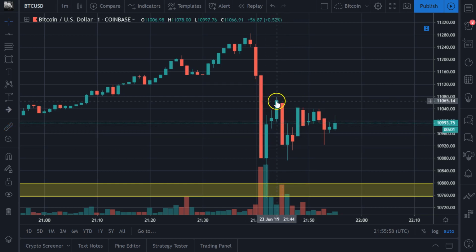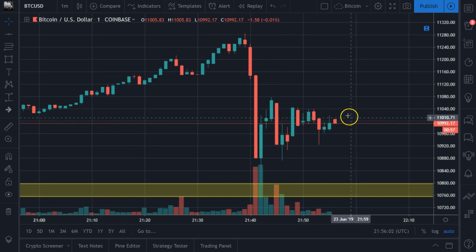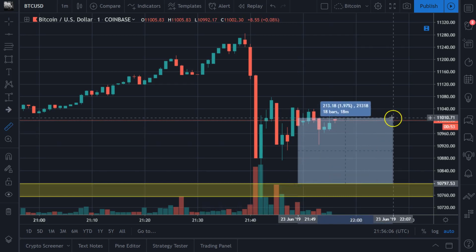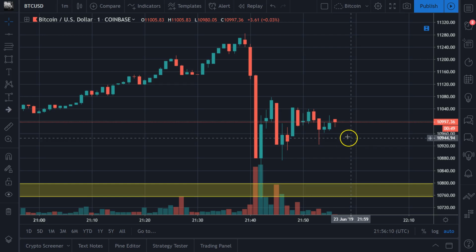So you could have sold on the bounce if you're that type of player, or you might still be holding that and seeing where it's going. And right now, if you were still holding, you'd be up about 1.9%. Now, on a move like that, I don't know that I'd be comfortable holding it.